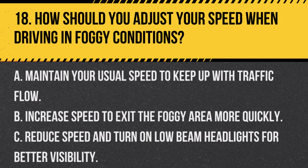Question 18. How should you adjust your speed when driving in foggy conditions? A. Maintain your usual speed to keep up with traffic flow. B. Increase speed to exit the foggy area more quickly. C. Reduce speed and turn on low beam headlights for better visibility. Answer: C. Reduce speed and turn on low beam headlights for better visibility. Lowering speed and using appropriate lights improve safety in fog.